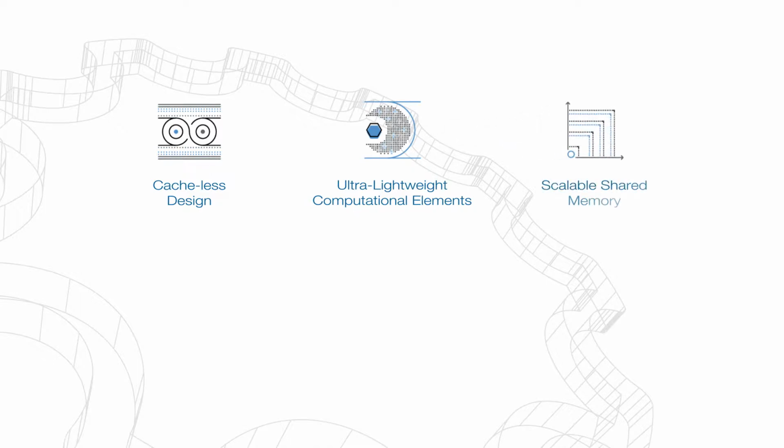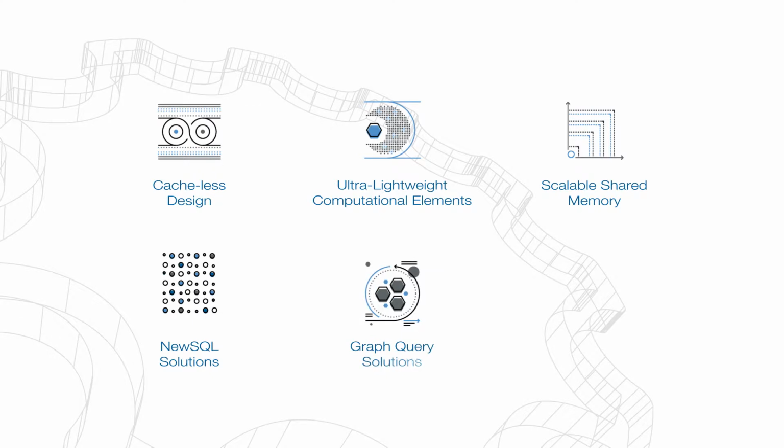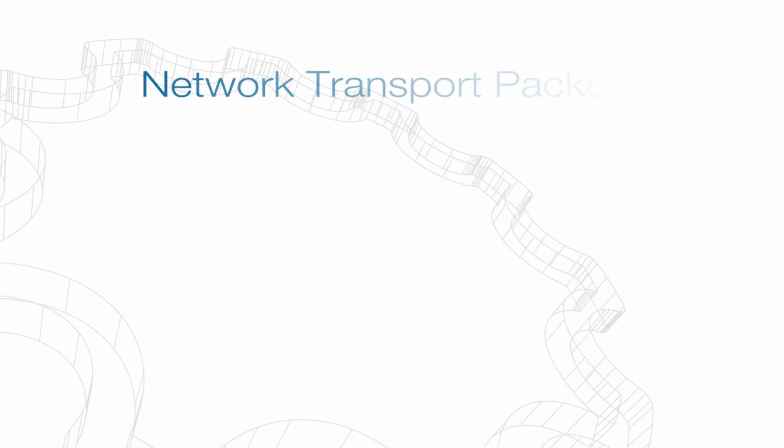Truly scalable shared memory simplifies programming as compared to clusters with MPI or GPUs. This enables breakthrough capabilities for NewSQL, graph query, and data science-focused databases with integrated machine learning. Let's take a look in more detail at how Lucata's computing technology works and why it's better than other architectures for sparse data, data analytics, and hybrid databases.